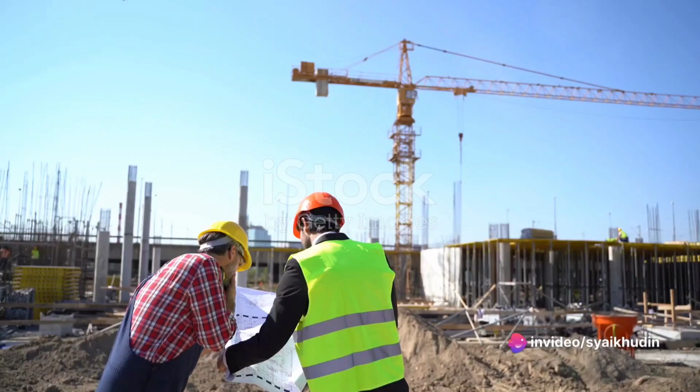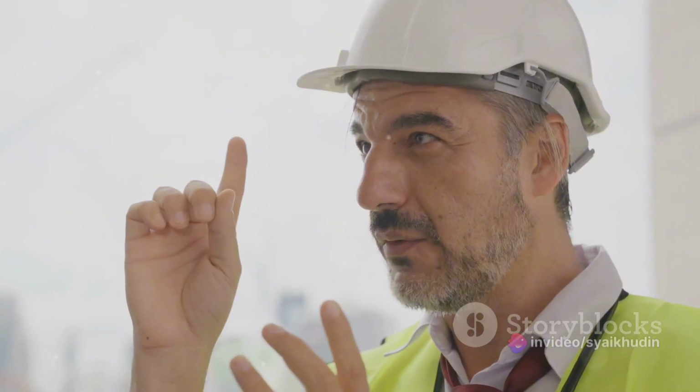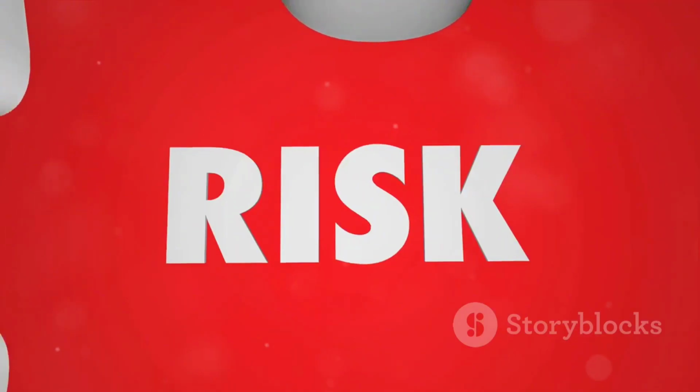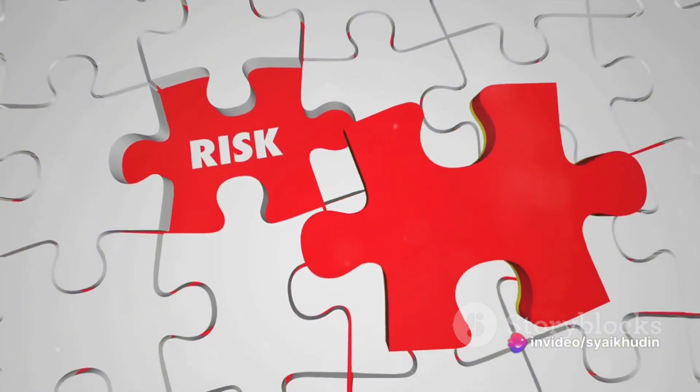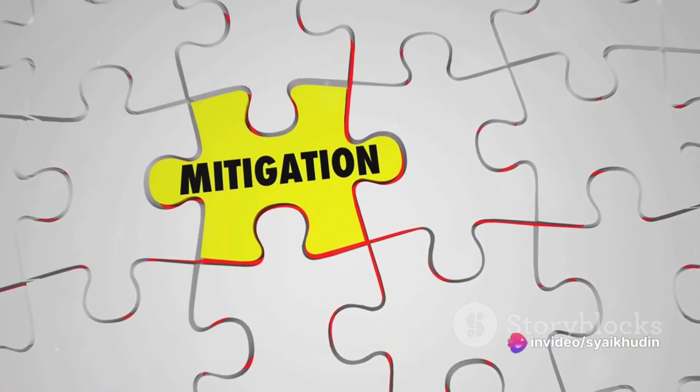But Jane knows that a project plan and clear communication are not enough. She also needs to manage risks. In construction, risks can range from safety hazards to cost overruns and delays. Jane employs risk management strategies, identifying potential issues, assessing their impact, and planning preventive measures or contingencies.